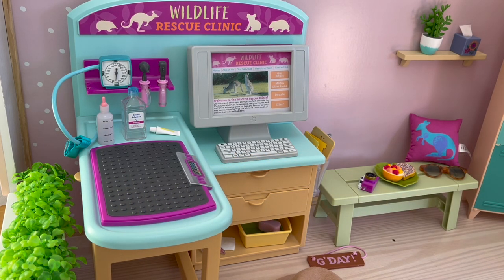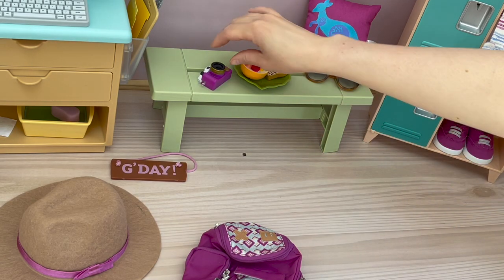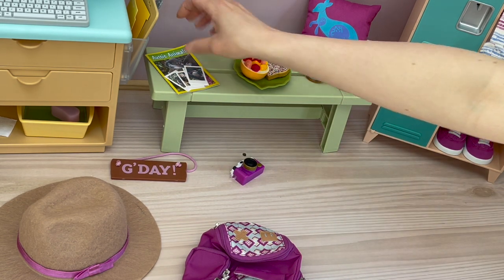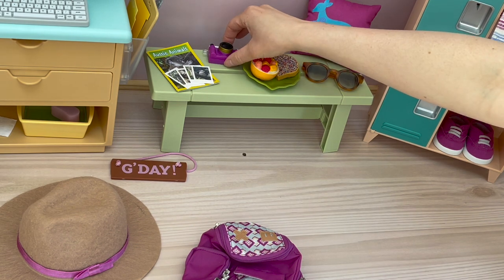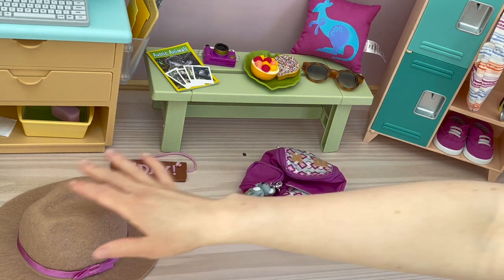As you can see, the entire counter is now organized and styled. Let's add the magazine and the photos over by the bench. We'll just move the camera out of the way for now, and we'll place the magazine like so, and then the camera can just sit over the top here like that. And then we have this entire counter styled. So now all we need to do is place these items over by the bench.